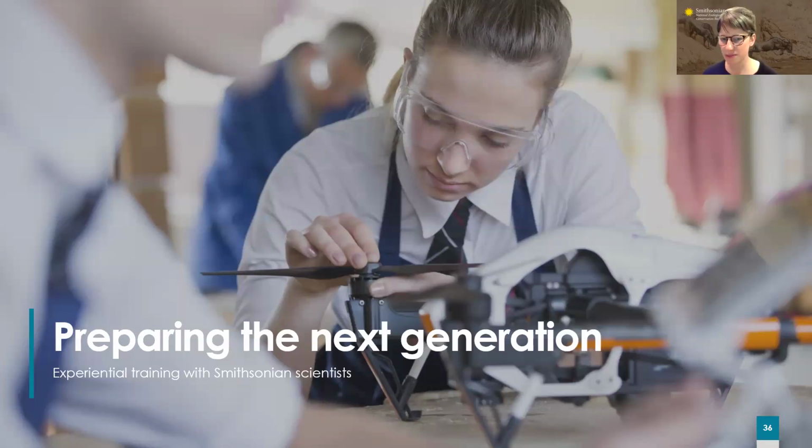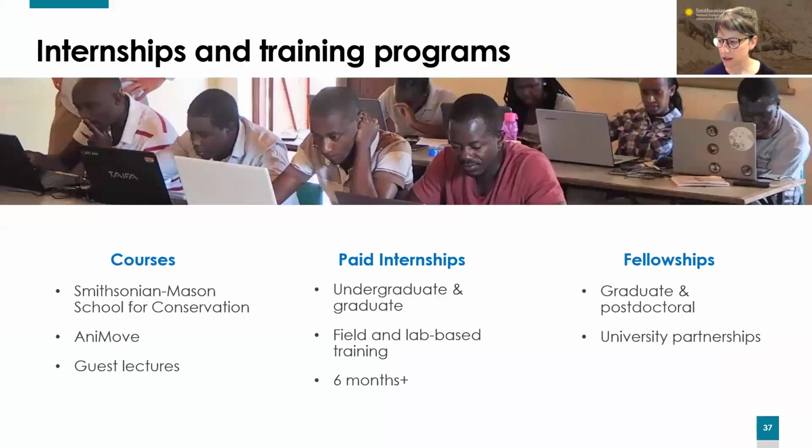And so through training programs, we transfer this knowledge to others. Each Smithsonian unit has their own internship and fellowship training programs, but some of the larger ones are the Smithsonian Mason School for Conservation, which has a physical campus. It's a collaboration with George Mason University. There's a physical campus at Front Royal, where undergraduates interested in conservation science come for semester-long courses. There's staff housed there, the students are housed there, and they take classes, and then they're embedded in internship programs with Smithsonian scientists.